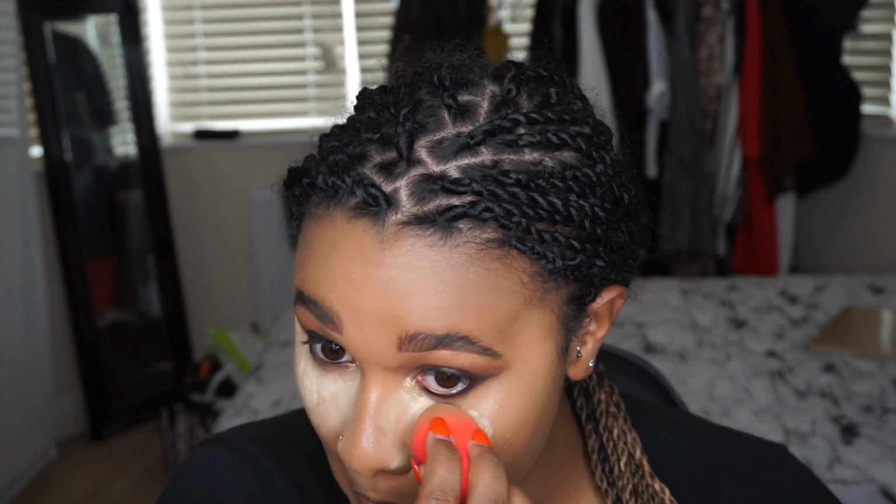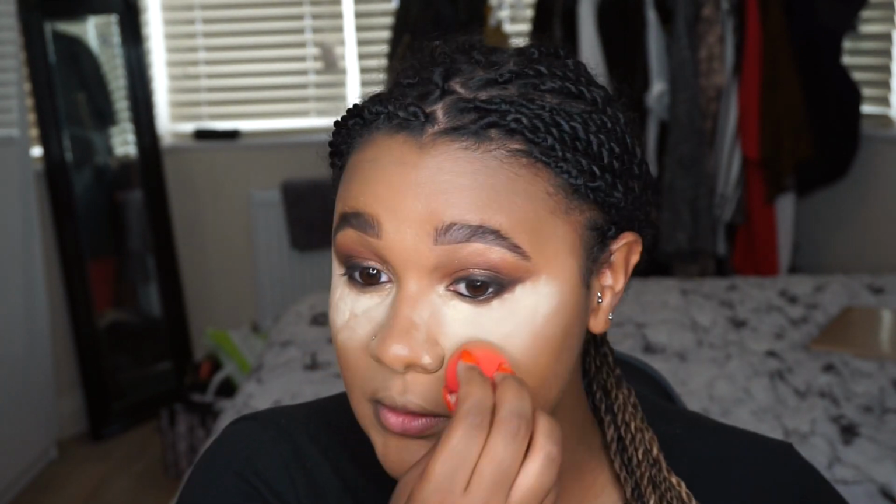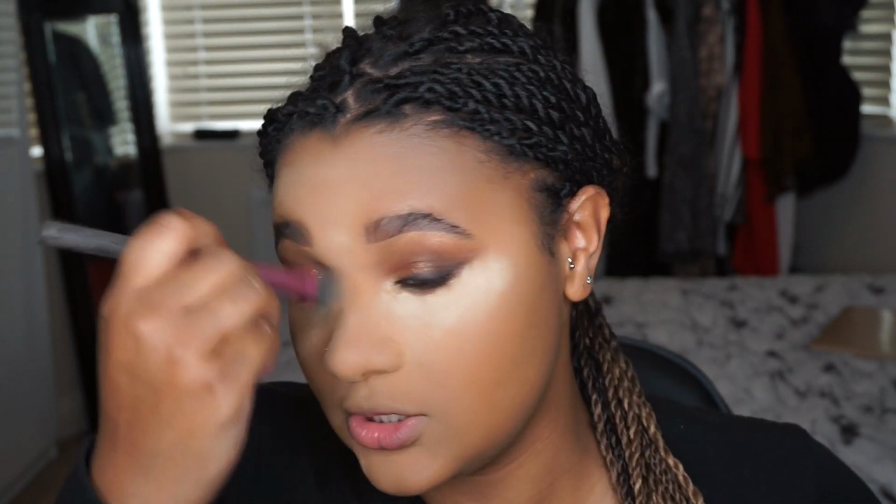It has a very, very subtle scent to it. I've only just noticed. I completely forgot that it was meant to smell of something. It's the really faintest smell of cotton candy, and I usually hate smells. So I'm just going to use my setting brush from Real Techniques just to buff it away.